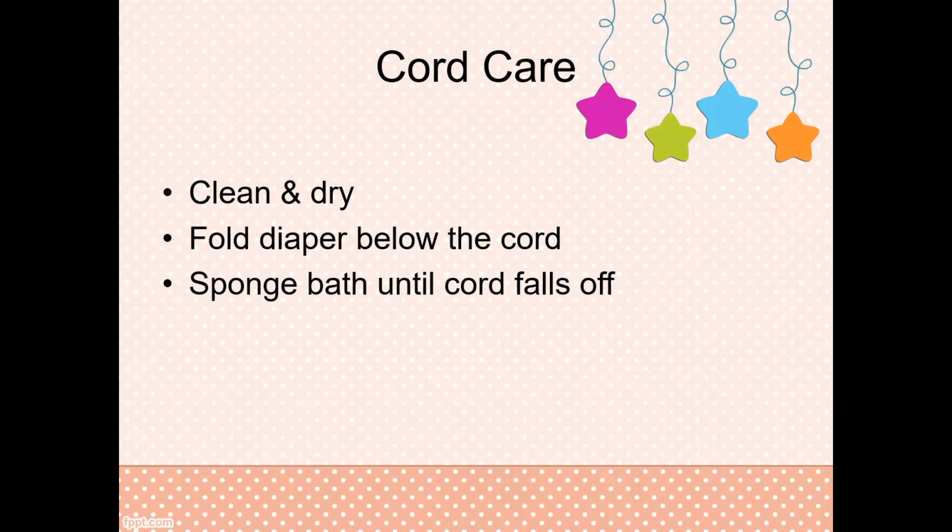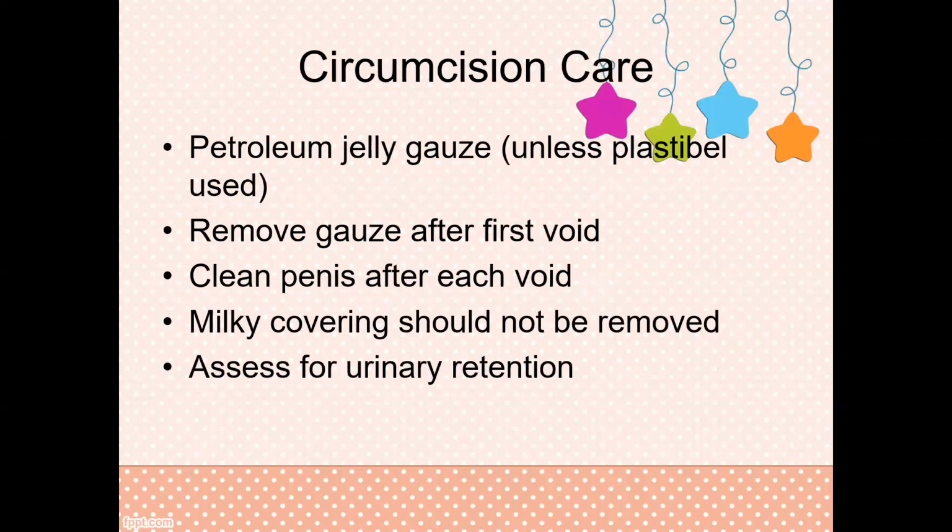Until that time, how do we keep this baby clean? We're going to sponge bath. So sponge bath, sponge bath, sponge bath until this cord falls off. And we're going to talk about bathing here in just a second.